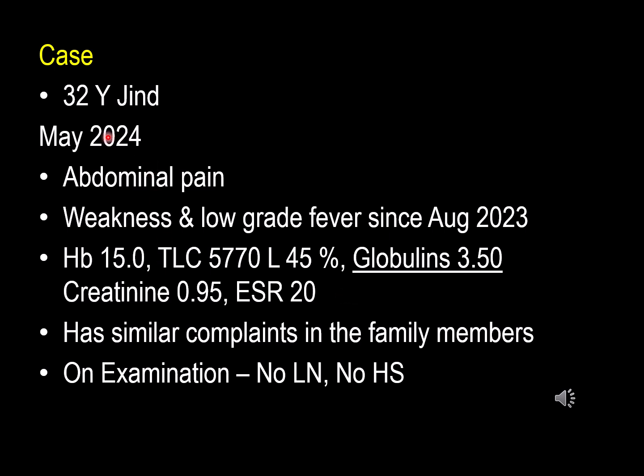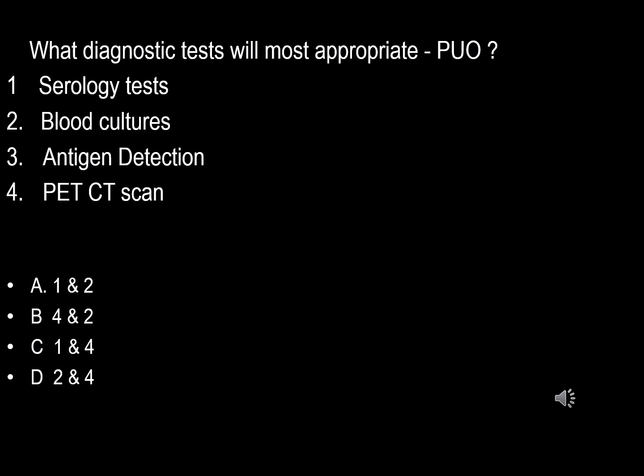Another patient had presented to us with pyrexia of unknown origin for a long period of time, for almost more than 8 months, and he was having normal WBC count. There was a mild elevation in the globulins, and he had similar complaints in the family members. There was no lymphadenopathy or hepatosplenomegaly as such on clinical examination. Now, in this patient who is having PUO, what should we do? Should we perform serological test, blood cultures, antigen detection, PET-CT scan?